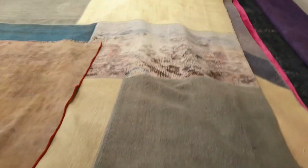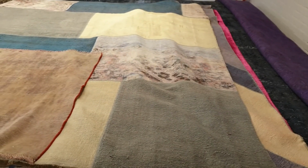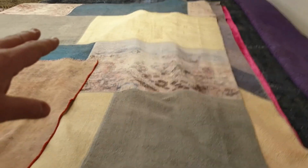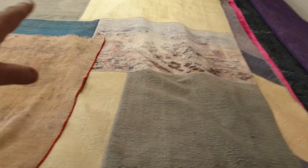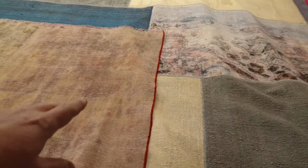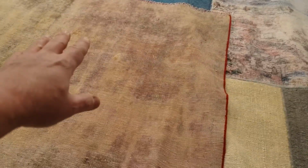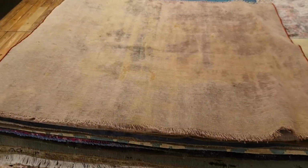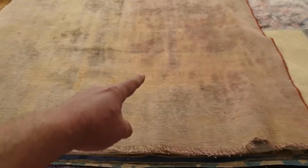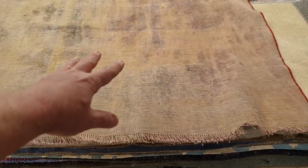So here I'm back again behind the camera as always. To give you a little bit of an explanation of how the vintage actually came about, I just thought I'd point out that there are several types of vintage rugs. They are the Genuine Persian, and these are basically rugs that at one point or another, or as I like to say, in a previous life, were really nice Persian rugs.